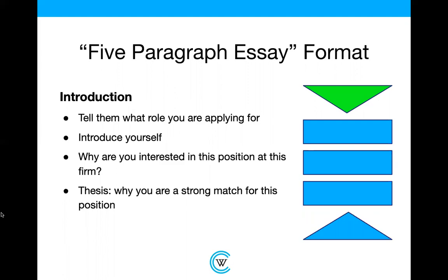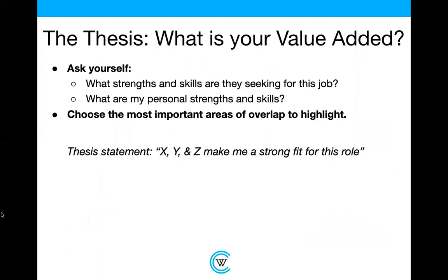You also want to use a few sentences in your introduction to briefly express your interest in the position and to lay out your thesis, just like you would in an academic paper. In the case of a cover letter, the thesis is a concise statement of why you are a good fit for this position, or what value you can add to the organization and role, often including the 2 to 3 top skills or qualifications you really want to highlight.